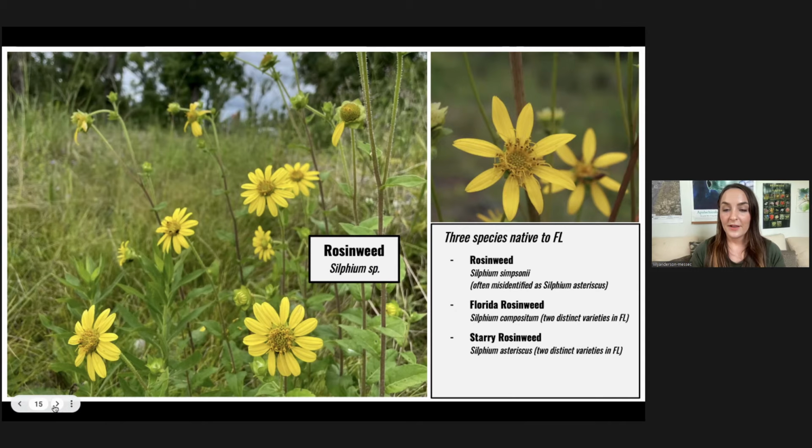And then starry rosin weed, Silphium asteriscus. There are two distinct varieties of that species in Florida. It looks very similar to Silphium simpsonii, the one in the photo on the left, but asteriscus typically has more leaves on the bloom stalks, the inflorescences.